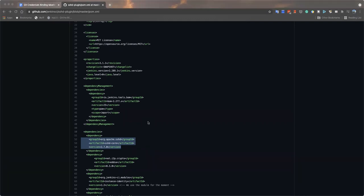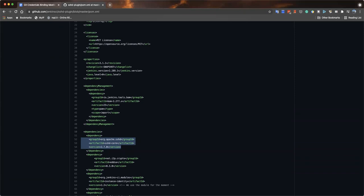Mm-hmm. Yeah, and I think that's the right approach. I think we should accept that in order to get this functionality, they have to at least be running Jenkins 2.289.1, because we need the version of SSHD core that Apache provides, and that is available only beginning with 2.289.1. That's great.